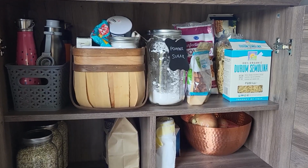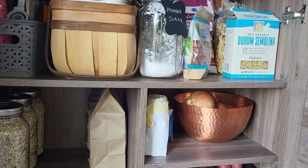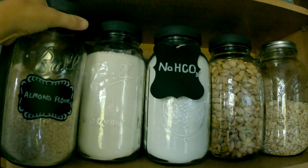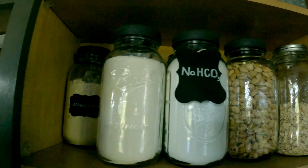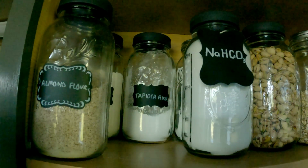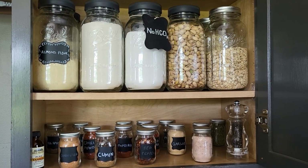Number 5 is dried malt powder. Since I do not use that when I bake goods, I'm going to omit it from my list. I do know that people use it when making bread. Number 6, cornstarch, tapioca, or arrowroot powder. You can use these as a thickening. I do have tapioca.